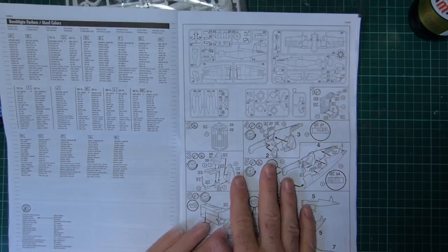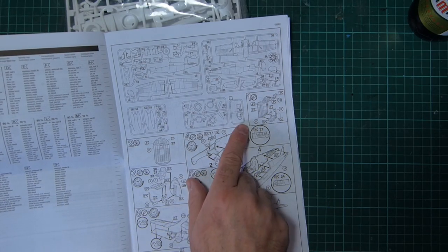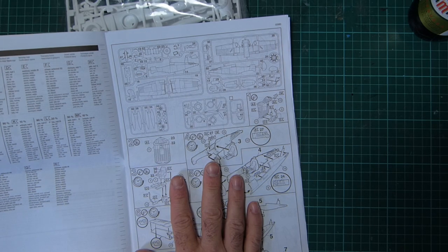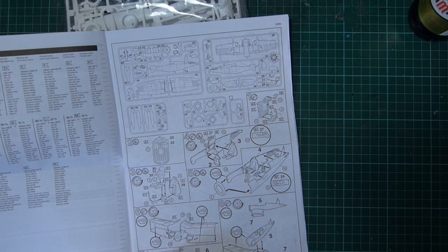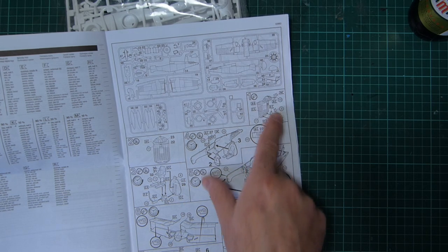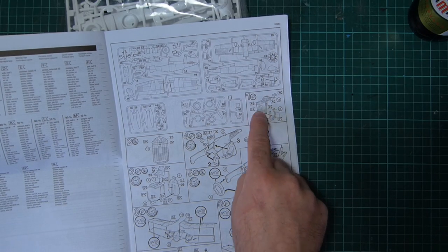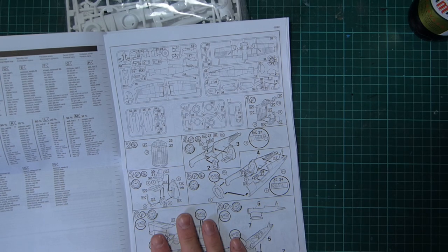But anyway, as you can see, there are a fair old number of parts in this kit. I can see a 74 here. There's a 75. Any advance on 75? No. Well, say 75 parts. That's not bad for a 1/72 scale kit. Not bad at all. There's 1, 2. Look, a gun sight. Trumpeter, take note. A 1/72 scale kit with a gun sight. Pedals, blah blah blah. 10 parts to the cockpit.